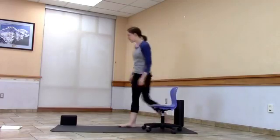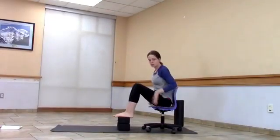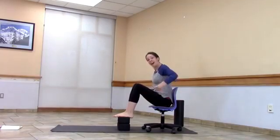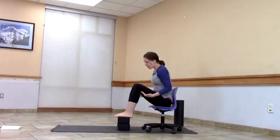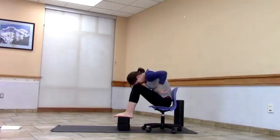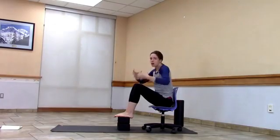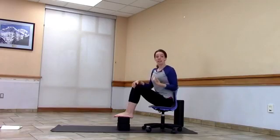So you would simply come onto a chair with some blocks in front of you. So now I've got my hips higher. I've got my feet elevated too, and I just wrap my arms around, tuck my chin into my chest. Same thing. Breathe, send that breath into the back of the rib cage so that those muscles start to loosen up and it allows that breath to come more easily into the rib cage.